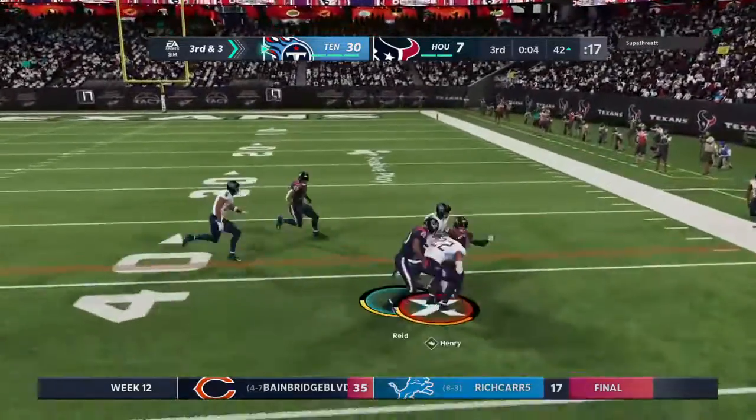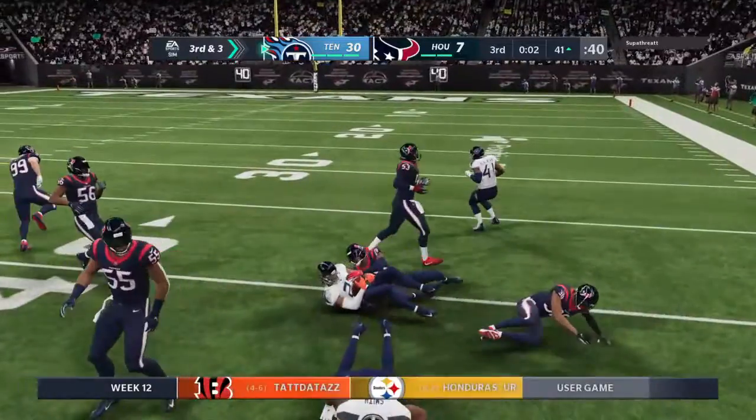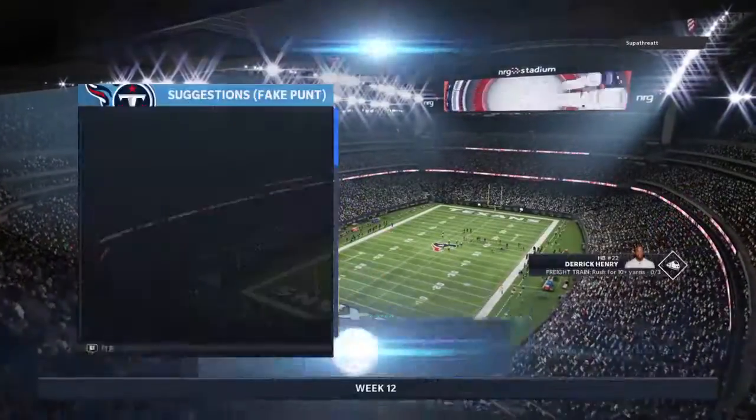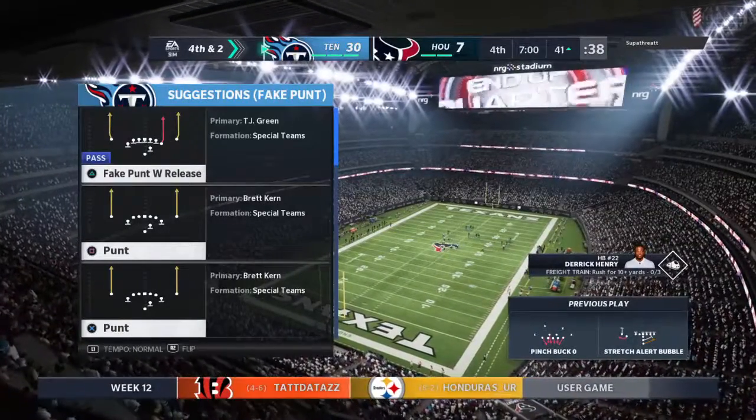Back to the ground now. It's Henry. And this effort won't be enough as they rally up to stop him a couple of yards short. Just a yard on the run there, and that's going to bring us to a 4th down.